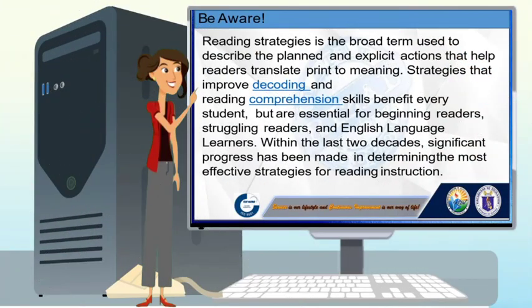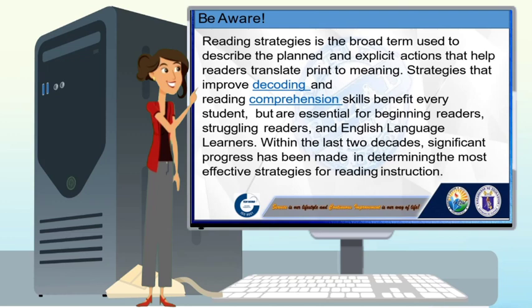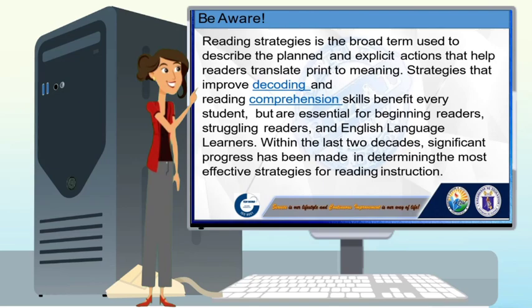Please take note that reading strategies is a broad term used to describe the planned and explicit actions that help readers to translate print to meaning. Strategies that improve decoding and reading comprehension skills benefit every student, but are essential for beginning readers, struggling readers, and English language learners.